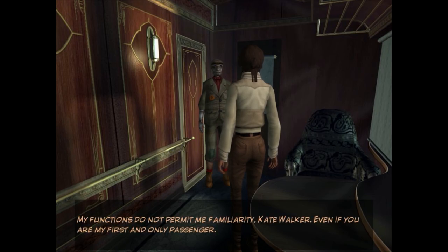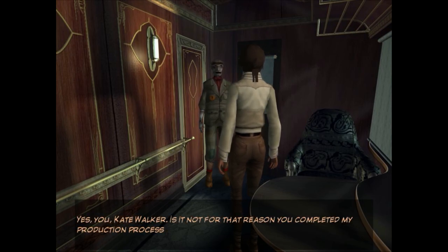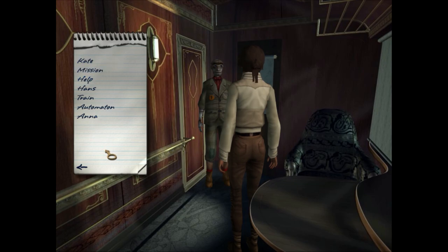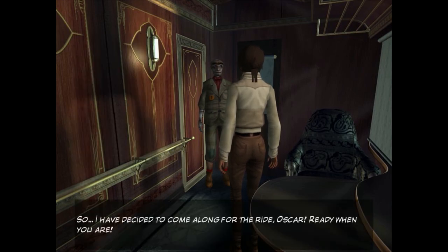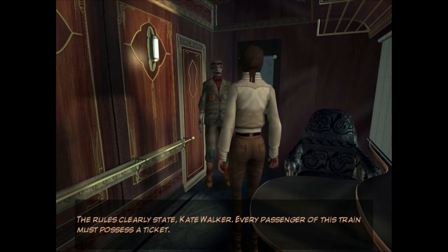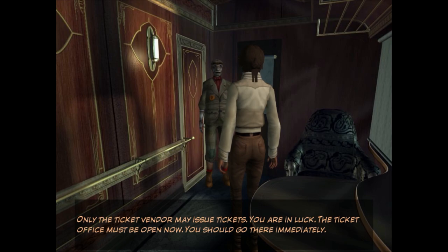Hey there, Oscar. My functions do not permit me familiarity, Kate Walker. Even if you are my first and only passenger. Me? Your passenger? Yes, you, Kate Walker. Is it not for that reason you completed my production process? If you say so. So let's get going. I have decided to come along for the ride, Oscar. Ready when you are. Your ticket, please? My ticket? What are you talking about? The rules clearly state, Kate Walker, every passenger of this train must possess a ticket. Okay. And where do I get hold of a ticket? Only the ticket vendor may issue tickets. You are in luck. The ticket office must be open now. You should go there immediately.